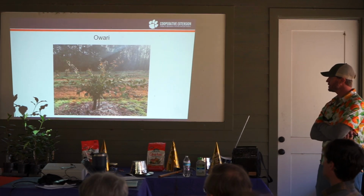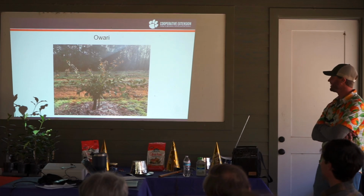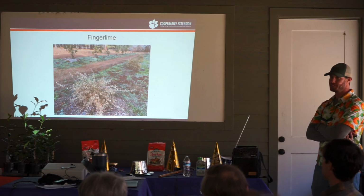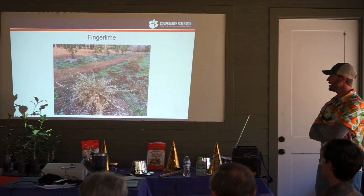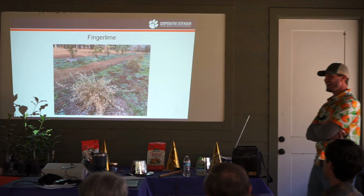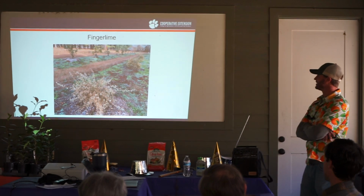This is Owari. Looks good to me. Yep. Just did a little pruning for me. Somebody asked about finger limes or the desert limes. Whew, those things, I think you say the word cold and they die. And they're so thorny, I'm kind of glad they died. I came home looking like I got to fight an alley cat.